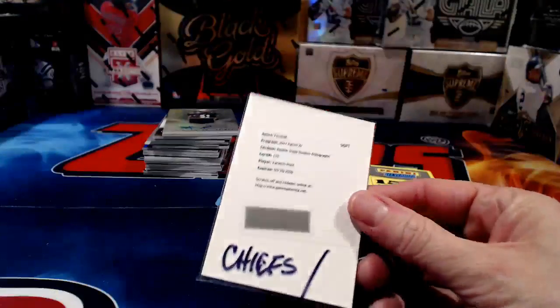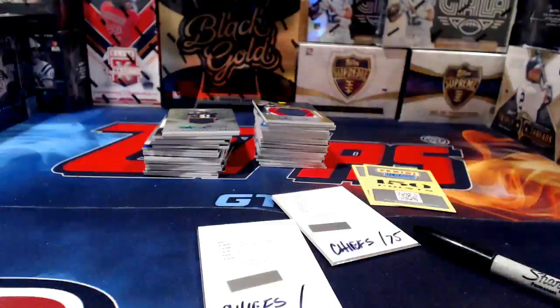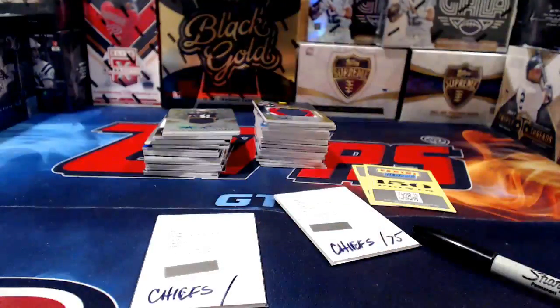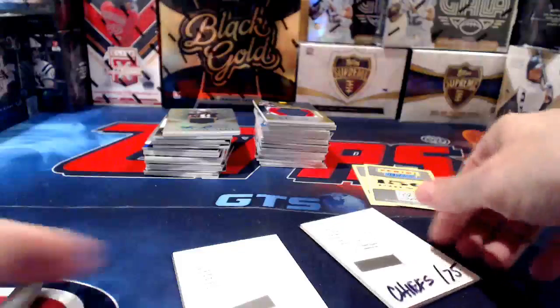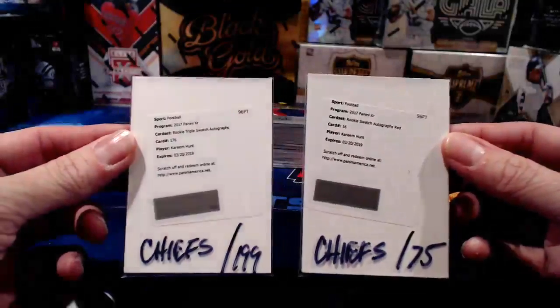This one is triple swatch autographs. So let me get to the right card set for it. Well, where is it? I must have gone past where I needed to be. Oh yeah, there it is. Card number on that one, 176. And it is numbered to 199. So you cleared 1 to 75 and the second one to 199. Still not a bad haul for the Kansas City Chiefs with the 2 Kareem Hunt hits there.